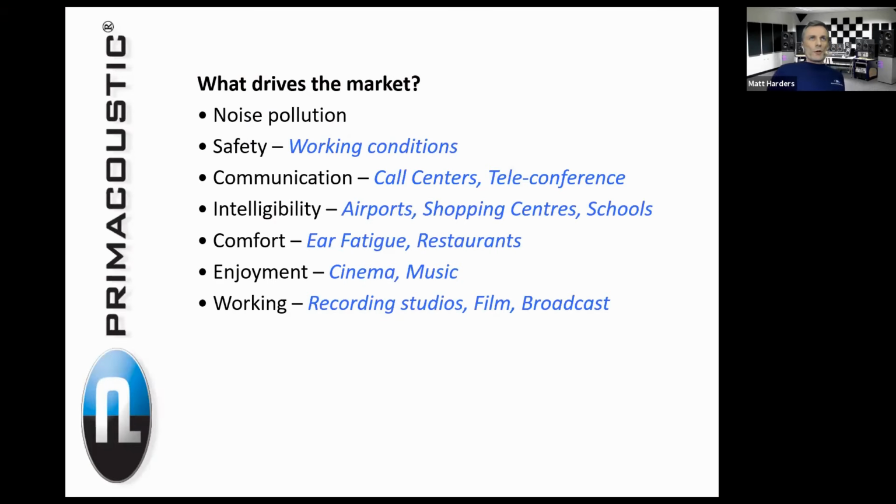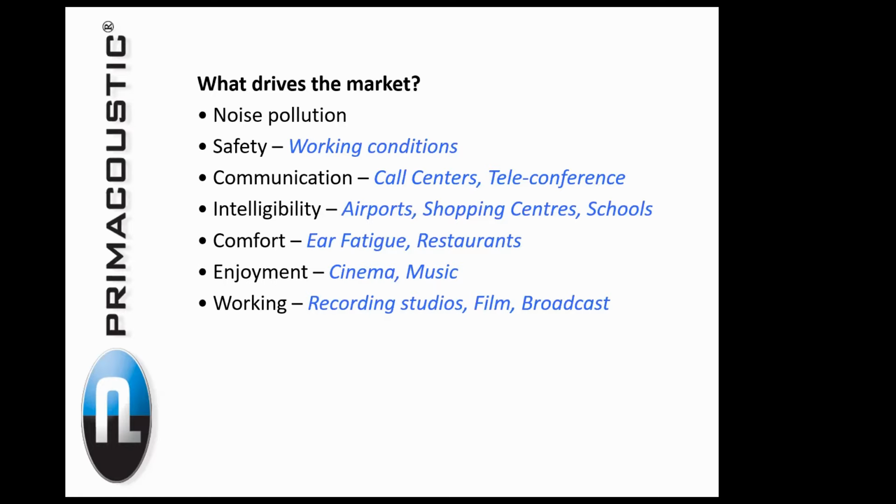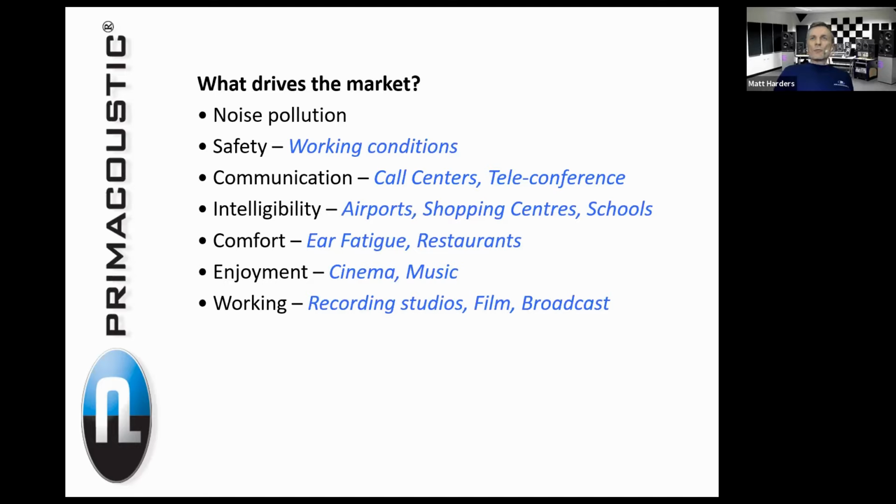So basically what drives the market? We've got noise pollution, safety issues, communication, particularly call centres and teleconference, intelligibility, such as airports, shopping centres and schools. There's certain situations where you need to be able to hear an announcement, particularly if there's an evacuation or something like that is required. We also have comfort issues with ear fatigue in restaurants and in schools as well. Enjoyment for cinema, music, and working in recording studios, which can also be a hobby as well, and film and broadcast.